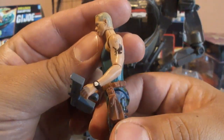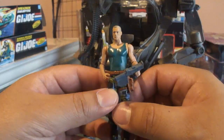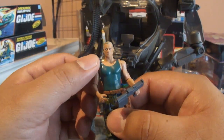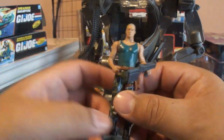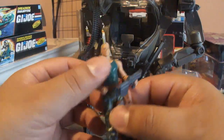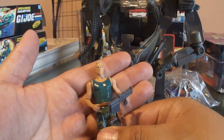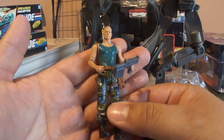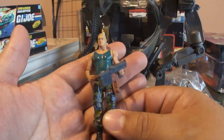Detail's okay. It is smaller than your average G.I. Joe, a little bit smaller. I wish I had brought a G.I. Joe, but I don't have one. Anyways, it's a little smaller than a G.I. Joe. It actually looks like the same size as your vintage Indiana Jones figures. If you guys know about those 80s Indiana Jones figures, it's about the same size, probably about 3 inches tall.